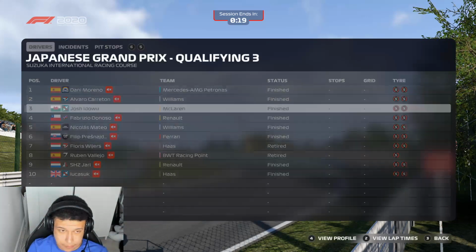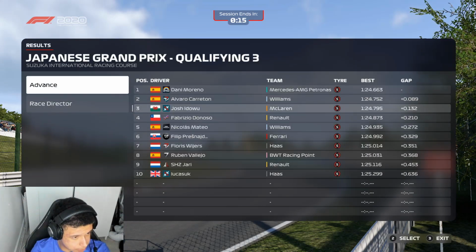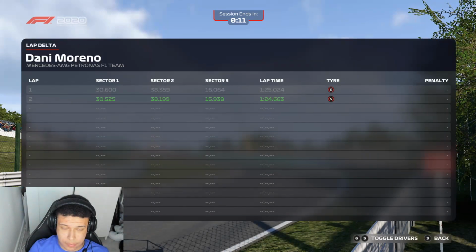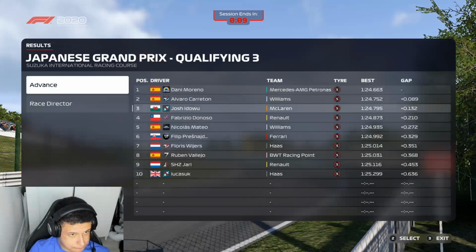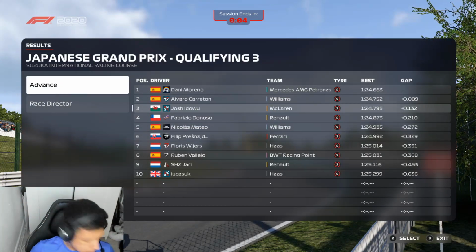First qualifying on the new brake, the new load cell, and not too far off my PB. My personal best was a low 0.7, so yeah, good that I can get close to my PB in the actual session. That's always important that you can do that.